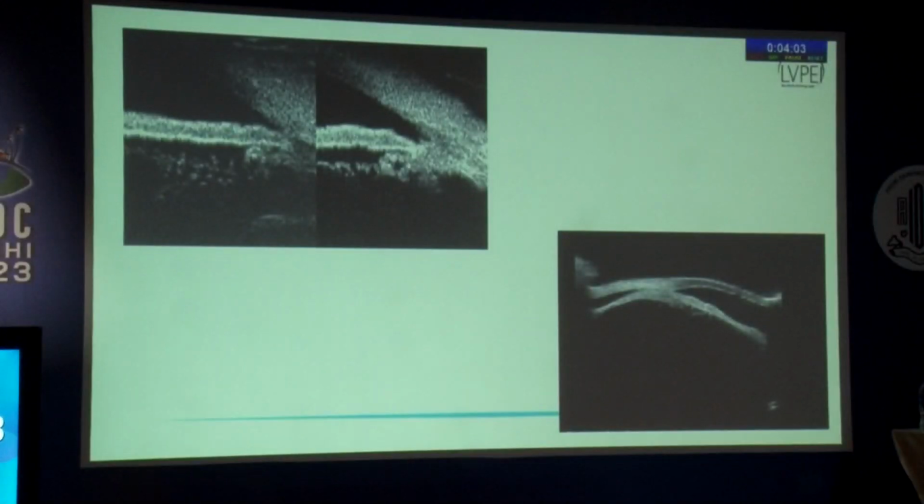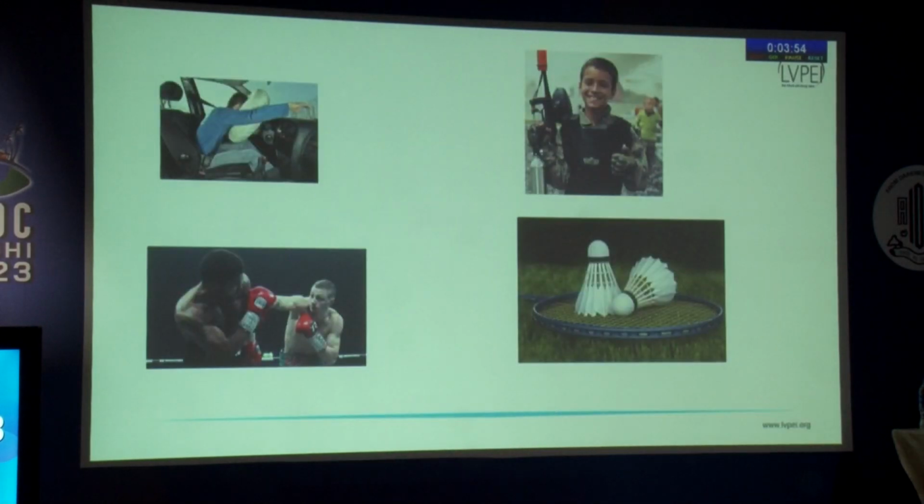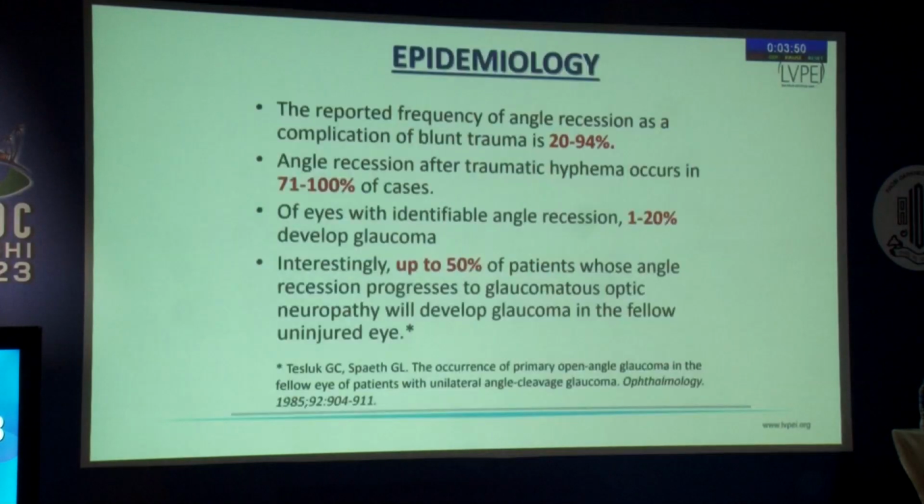So this can be differentiated clinically or on UBM also, as we see the presence of the cleft on the right side. And also there might be features of hypotony in cases of cyclodialysis. So angle recession can occur following any sort of blunt trauma, and the reported frequency, depending on study, is 20 to 94%. And after hyphema, the rate of angle recession increases. And many of these patients go on to develop glaucoma.